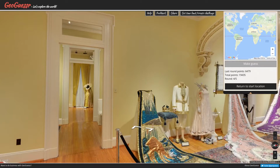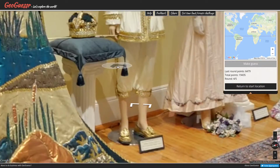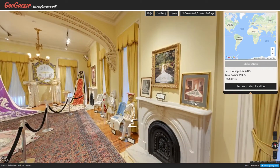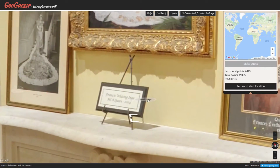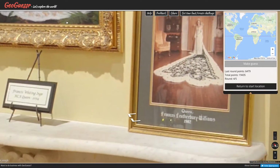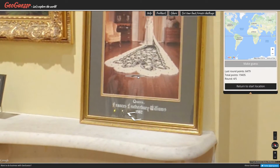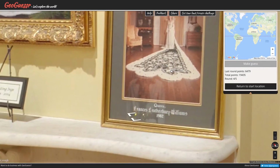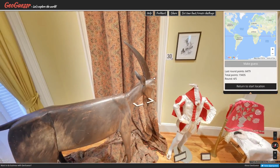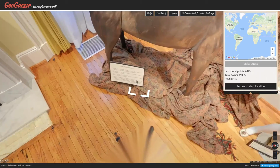Three guesses, three minutes. It's a beautiful thing for an interior challenge. It really does. This is a Royal something something. Frances Whistling Inge, MCA Queen, 2004. Wow, she's gorgeous. Frances Leatherbury Williams, 1982. Your queen. We have Queens of the MCA with an ibex.